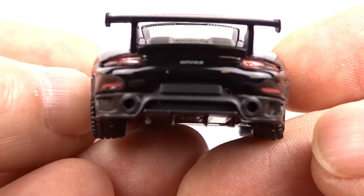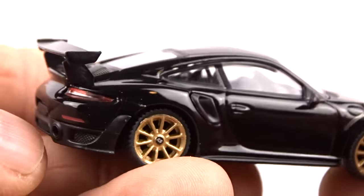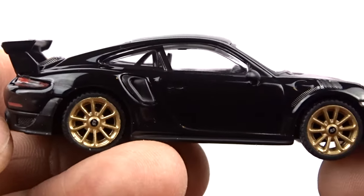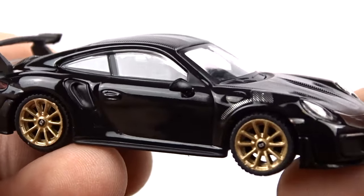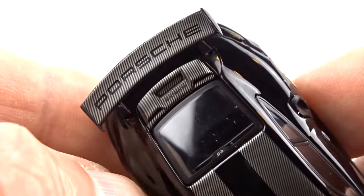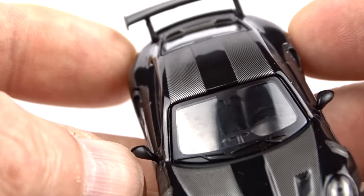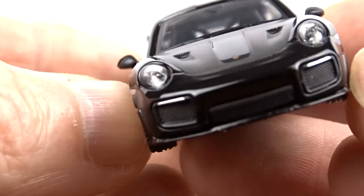It's the back of her. There's the side again. Again, very, very cool. And then on the spoiler, it's got Porsche right there and the carbon fiber. Just awesome. Just so nice.